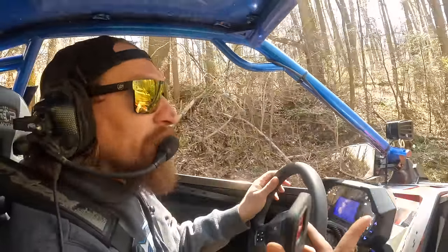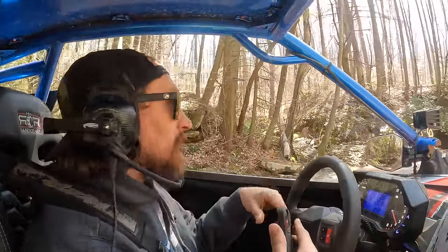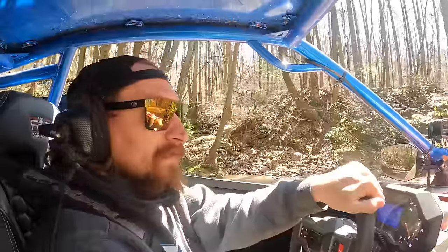Yesterday we took trail 27 and it was like a green one, so now we're gonna take 26, which is a blue trail. It's a lot of rocks, a lot of this stuff right here, seen it.